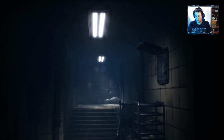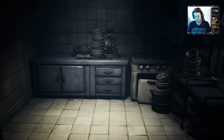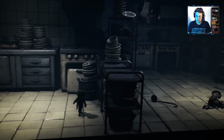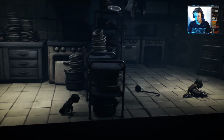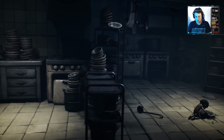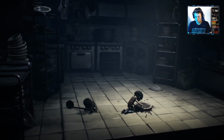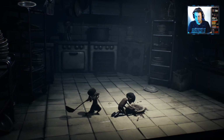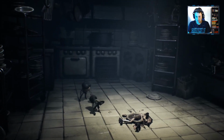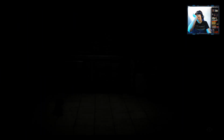Can't be a raccoon hat because, me small. Raccoons are bigger than me. They could eat me for dinner, or breakfast, or lunch. Ooh. Me kill? Hey, buddy. I missed! No! I missed.